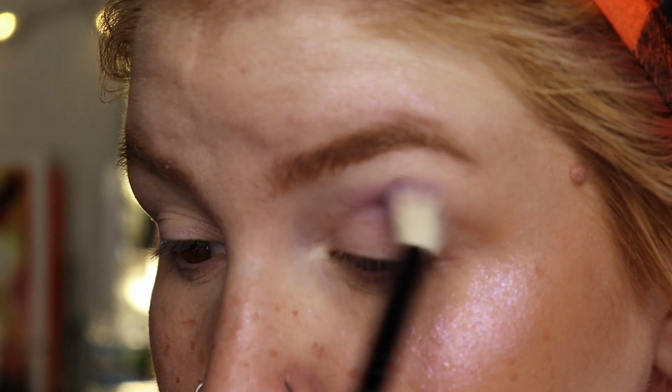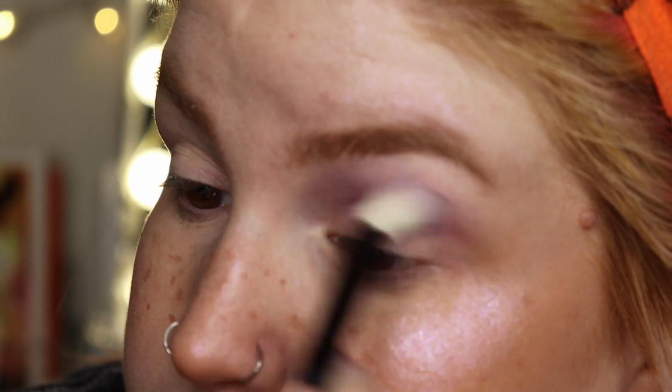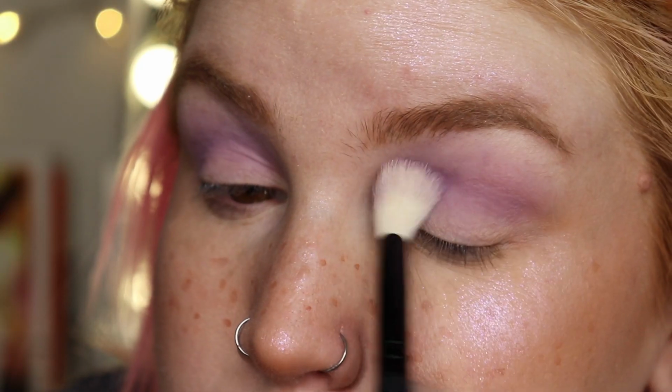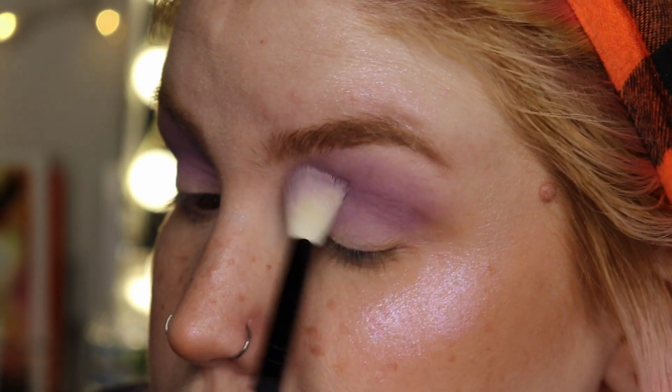I'm just going to take a fluffy brush and I'm going to put this in my crease. It's a very pigmented purple. It's very pretty. Not a ton of fallout, but there was quite a bit of kickback. So I'm just going to build up this purple until I get it how I like it, and then I'm going to dip into another shade. So I am liking how that's blending. It's blending out pretty well. It's a nice wash of color.